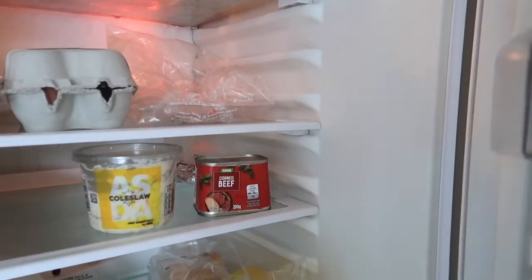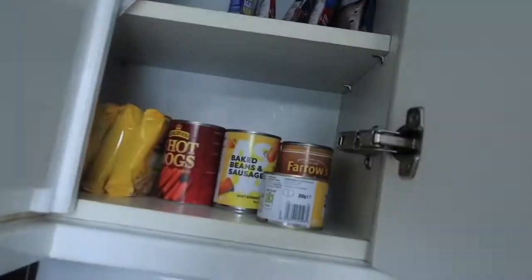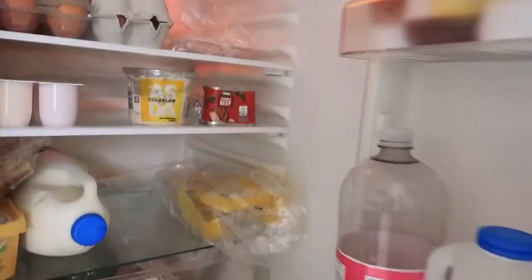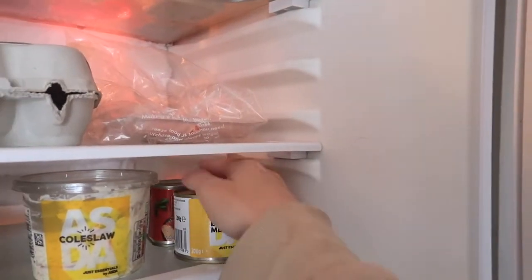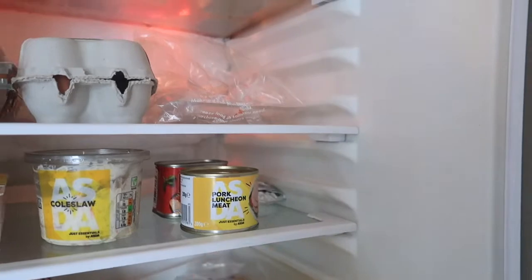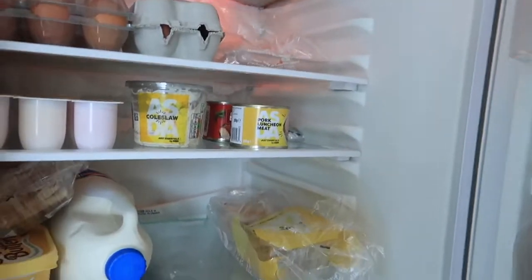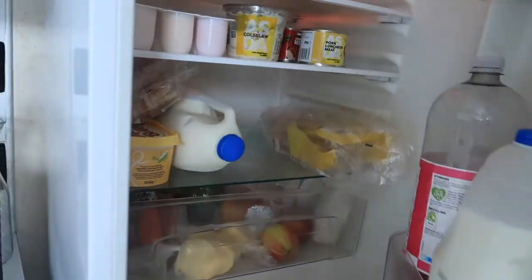Tia's got one tin here and another tin here for her tea. So that's two nights of tea for Tia. Probably pick another one up today. I'd rather be ahead than getting it day by day. Okay, let's have a look in the freezer.